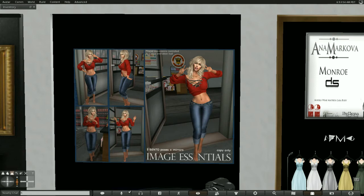And this is from Image Essentials. This is a set of five bento poses with mirrors, so that you can use these for your photos. These are certainly something you can use if you're a photographer, if you're a blogger. Just about any of those groups could use these as part of your repertoire of poses, because if you're like me, you cannot have too many poses. I just do so much blogging, and looking at the same pose over and over again is kind of boring. And these are fantastic because they're created for the bento hands and bodies, and it allows you to do different things in poses that you couldn't do before. Very, very nice.